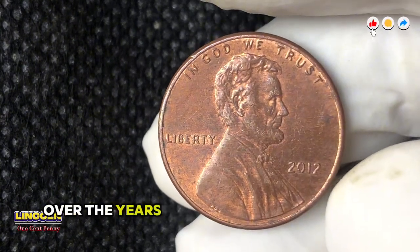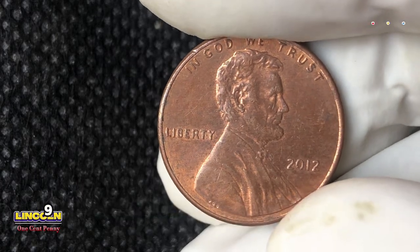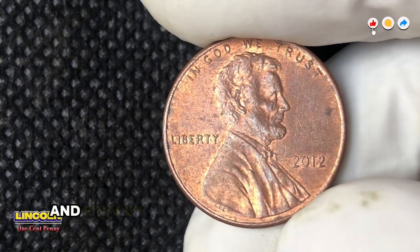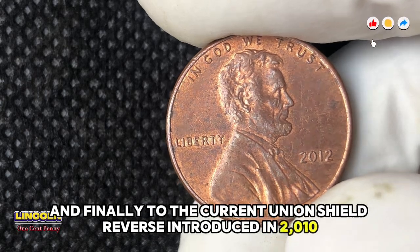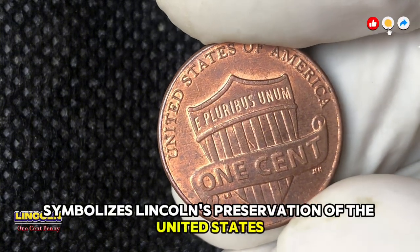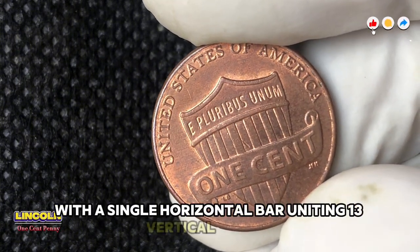Over the years, the coin has evolved, from the wheat reverse, 1909 to 1958, to the Lincoln Memorial, 1959 to 2008, and finally to the current Union Shield reverse introduced in 2010. The Union Shield, designed by Lyndall Bass, symbolizes Lincoln's preservation of the United States during the Civil War, with a single horizontal bar uniting 13 vertical stripes.